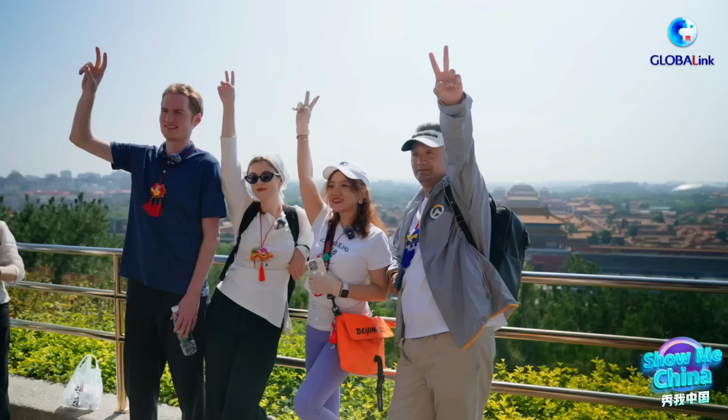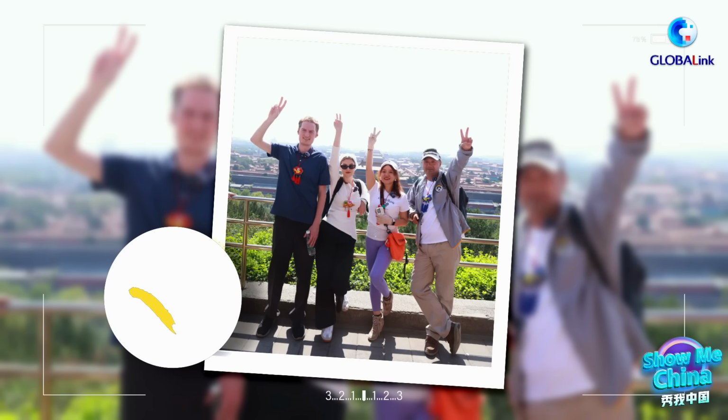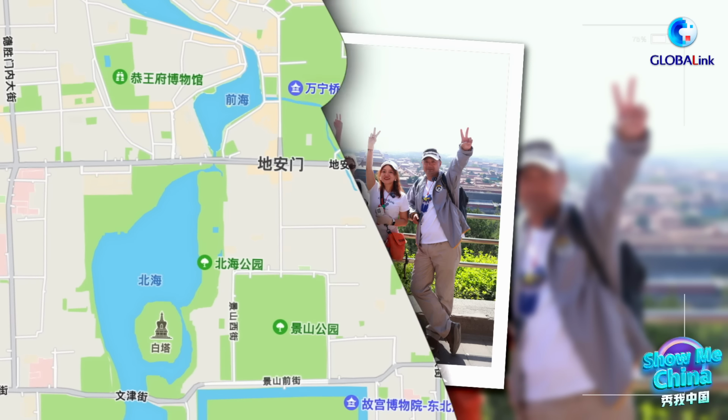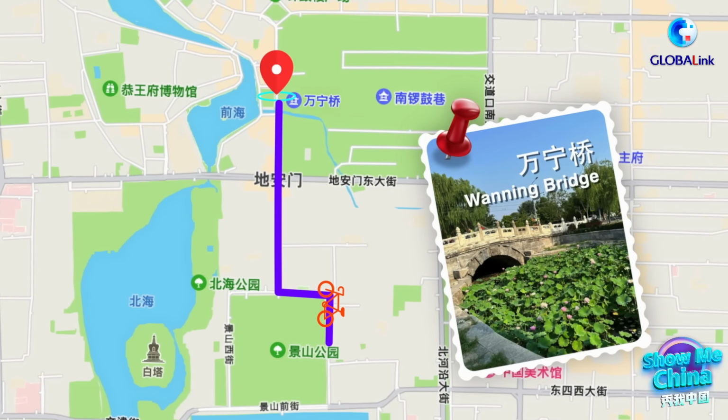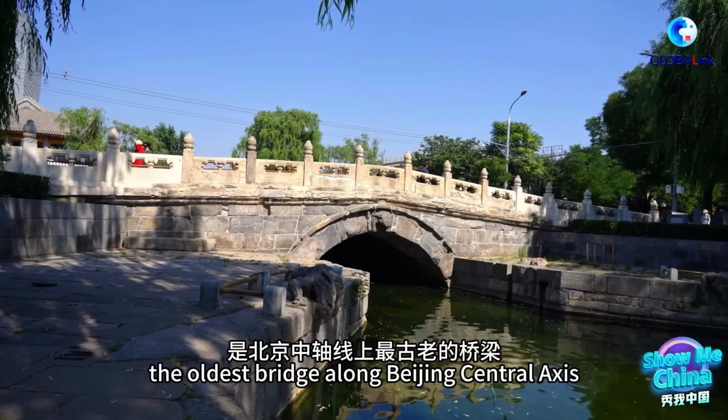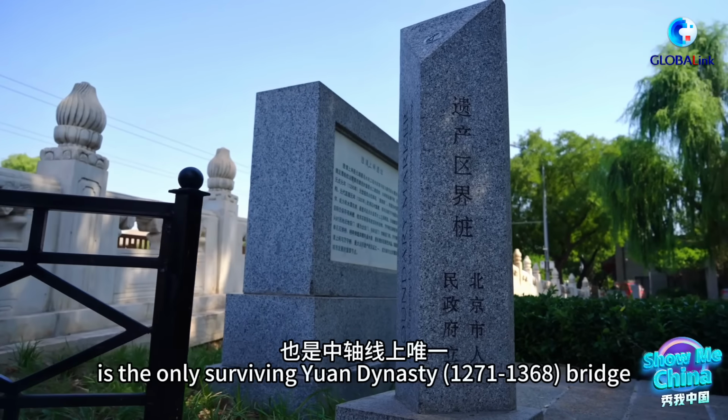Where history's rivers flow, palaces and temples. Echoes of the past so clear.